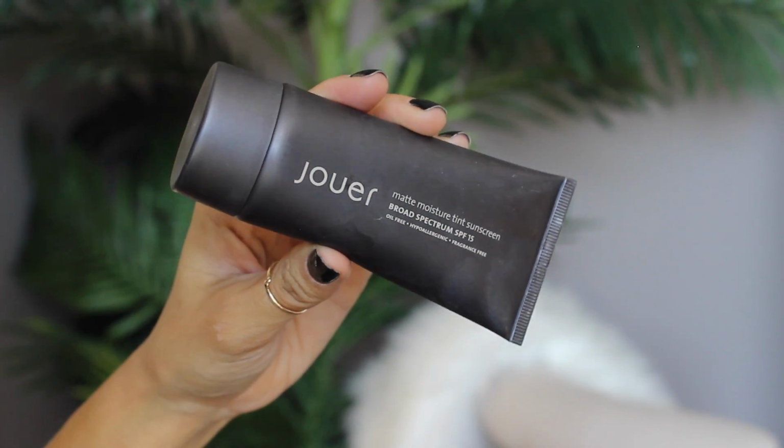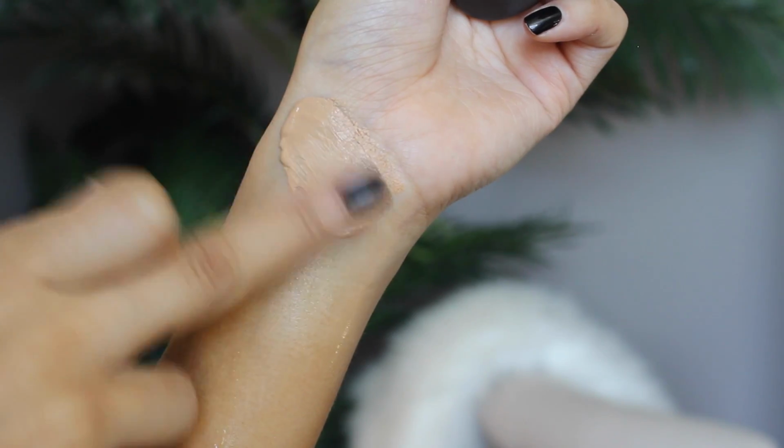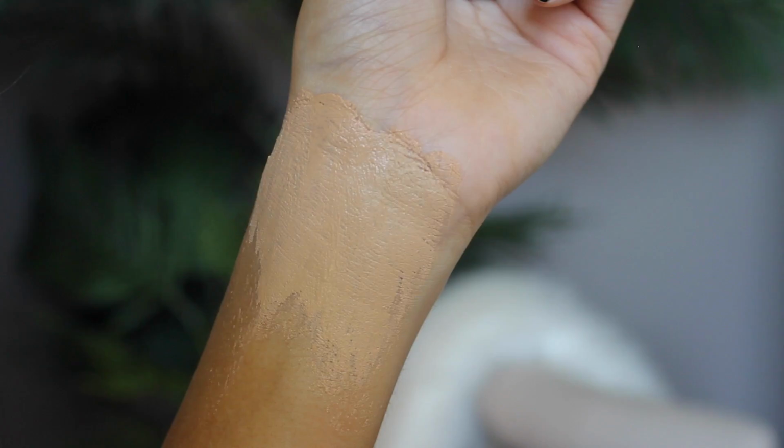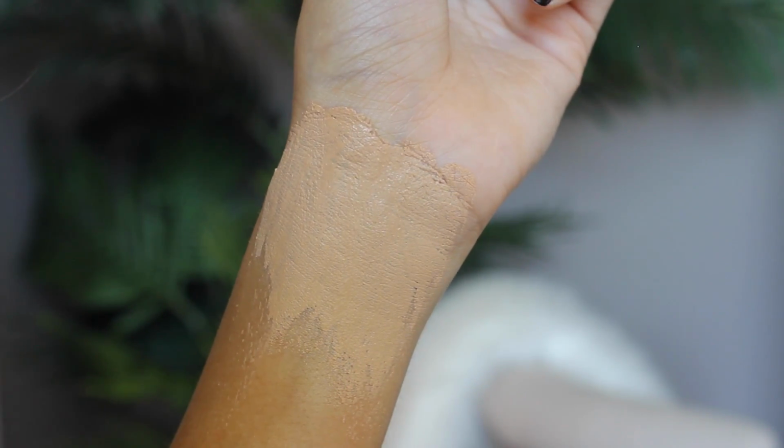And for my ladies out there who want a matte finish with not a lot of coverage, I would highly recommend checking out the Jouer Matte Moisture Tint. This is, again, a really unique tinted moisturizing product. This has light to medium coverage depending on how much you build on top of it, but the mattifying finish of it does not cling to dry patches or dry areas on the skin. It's not going to make you look scaly or anything like that, and it has a really nice, comfortable wear.